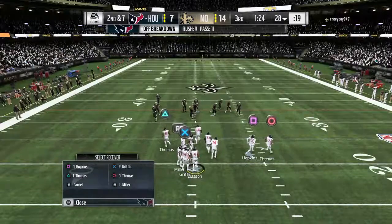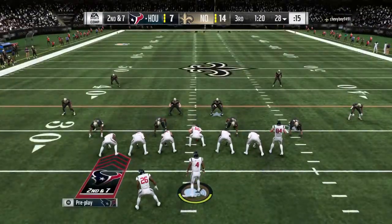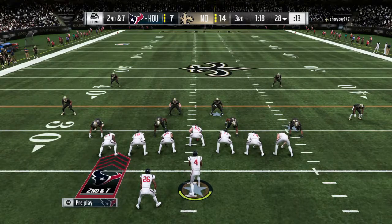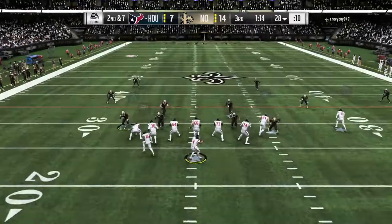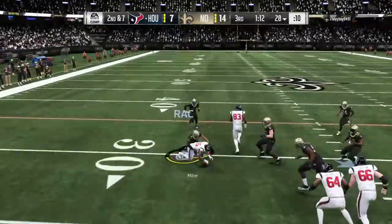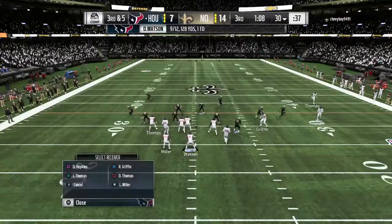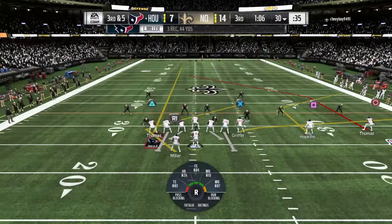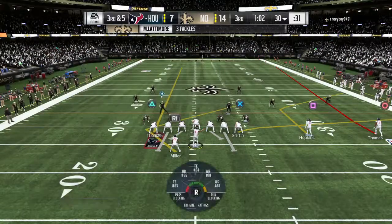Here's 2nd and 7 now from the 28. Single. Down. Black 22. Now Watson to throw on 2nd down. Underneath for Miller. And he'll be brought down right at the 30 here. Just a 1-yard pickup on the play. And just like that, it's 3rd down.